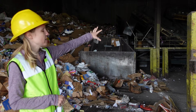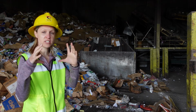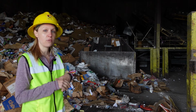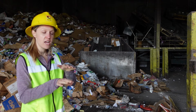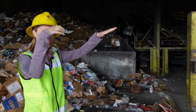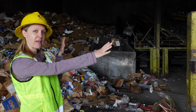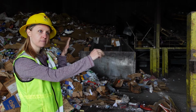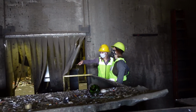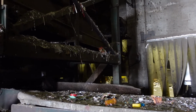And then from there it's going to go on screens, and these screens actually have discs on them that look like stars in the rubber, and they're spinning. And all of our two-dimensional items, so that would be your cardboard, your paper, it's going to ride on the top. And your bottles and jugs, they're going to fall down through the bottom, and that's how we sort out our paper from our plastic bottles and cans. So that helps ride all the material, the plastic bottles and stuff that fall out to here. It goes through all those screens, and then eventually they fall out, and that's where your plastic bottles come from.